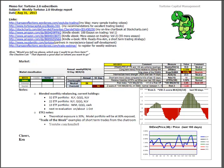The risk index, which is the 30-period moving average of the VIX divided by the 10, comes in at 0.89, which is a risk-off condition. That value of 0.89 has a z-score of minus 1.48 when you look back 5,000 days, for context.